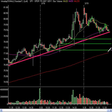But remember, every 10-minute period, that will move up. All right, so it may intersect this secondary low here of support at 77.25, and then go higher.